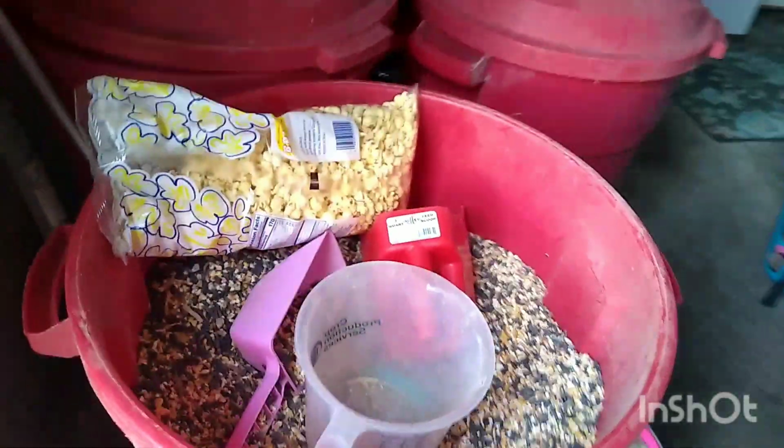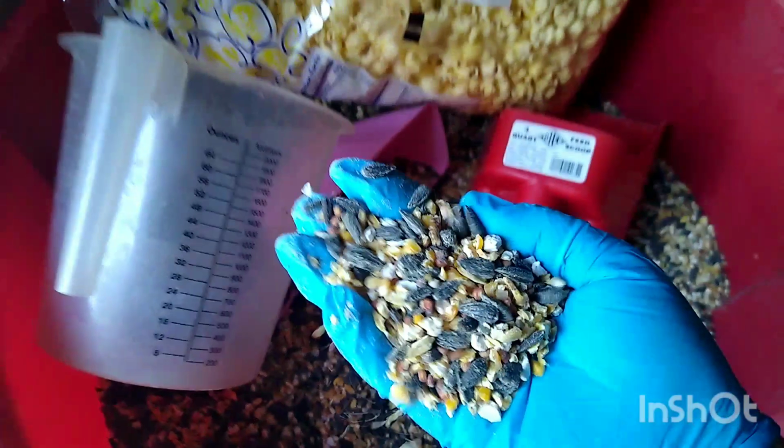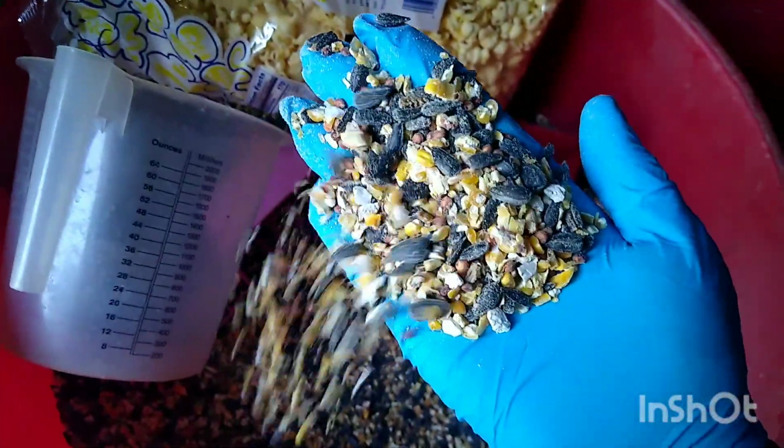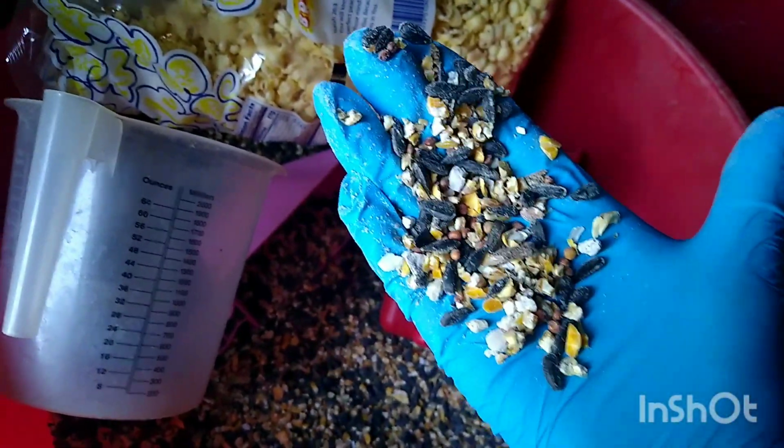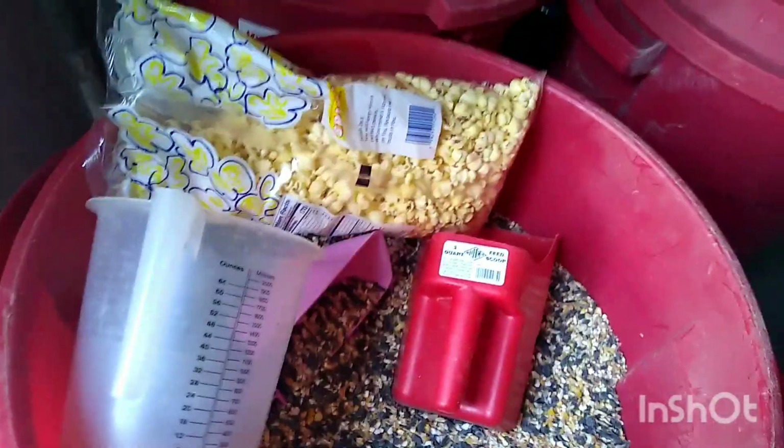But in here, this is where we keep our feed. This is the scratch feed here. So it just has corn and sunflower seeds and stuff like that. It also has some oyster shell in there. So that's what we feed them as far as the scratch goes. And then here is the food. It's starting to get low, but we use up all that. And then we have that bag of feed over there to throw in here. So I'm going to get them like a half a scoop of feed like that. And hang on. And I'm going to pour it in here.